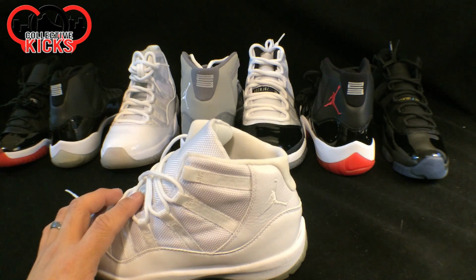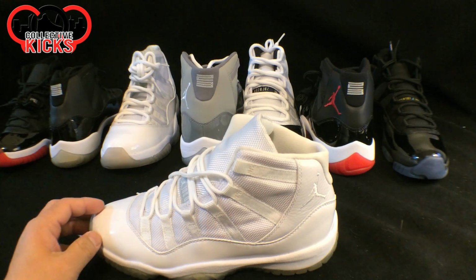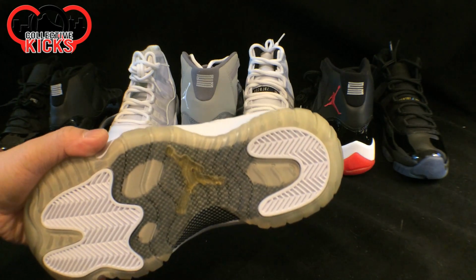But 2010, this is the GS one that does have the Jumpman on it, and I got these at a thrift shop for 20 bucks, dude. I know, and people are like, well, the GS one doesn't have the Jumpman, and that's the point. The GS one does not have the Jumpman, and the one that I have does.